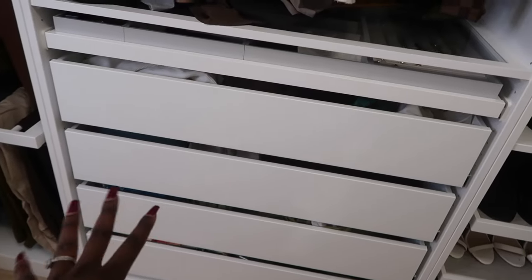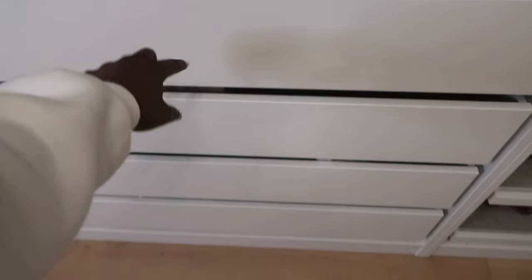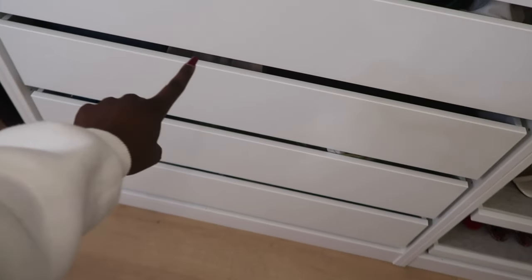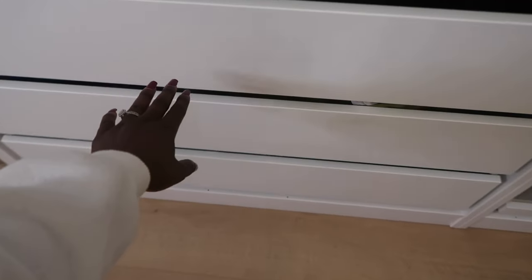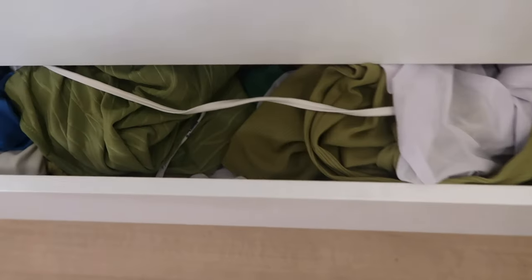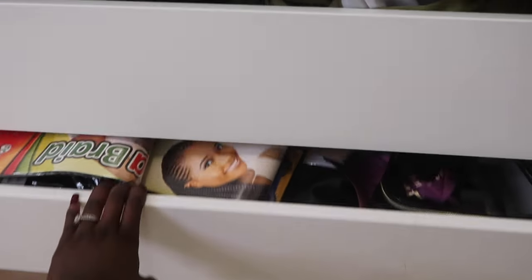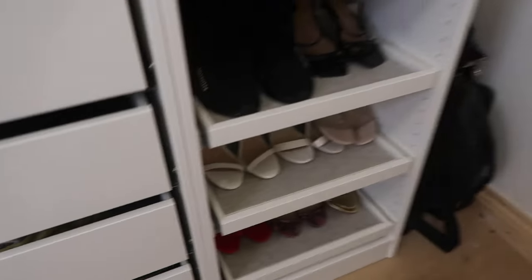In the other drawers, I'm not even gonna go into too much detail. So I put my tops in here, skirts, shorts, some spare trousers in there, and here I put holiday clothes, like bikinis. Yeah, it's all a mess. Bikinis, cover-ups, anyway, any holiday stuff I put in here. And like I said, all my hair stuff is in here.